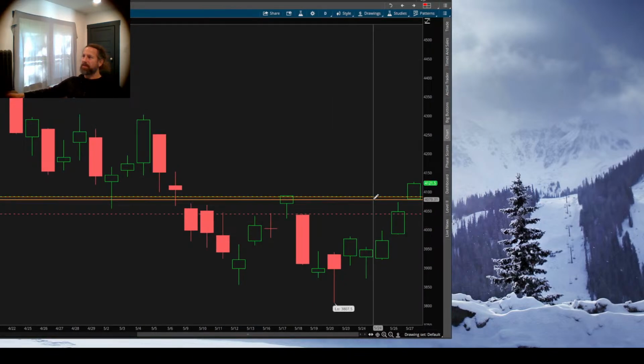So it was indeed a gap and go. So gapped, we never came down and filled it. We just kind of hung out, and then it's just been up and up. So the question is, how far does this thing go? And that's anyone's guess.